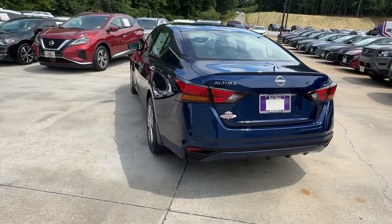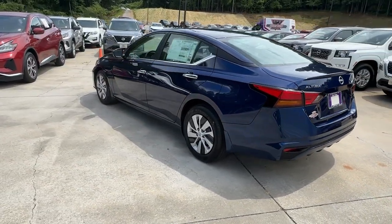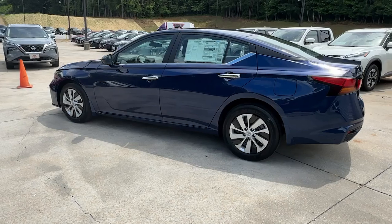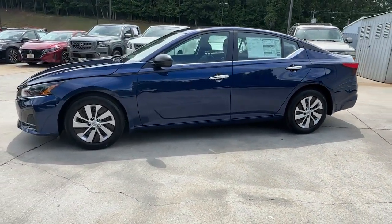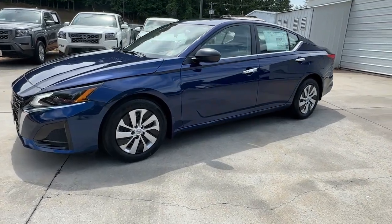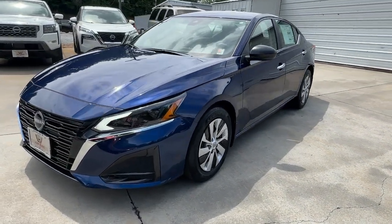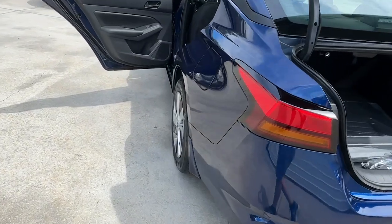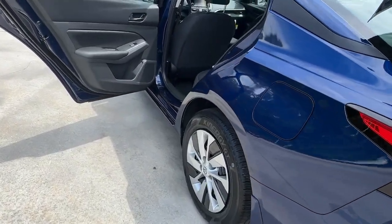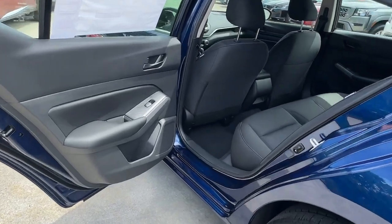ideal family sedan. These are just some of the great options this vehicle comes with: intelligent auto on-off high beams, pre-collision system, lane departure warning, keyless entry, backup camera, remote engine start, keyless start, Bluetooth connection, steering wheel audio controls, blind spot monitor. Get into a family-focused sedan that knows how to have fun.